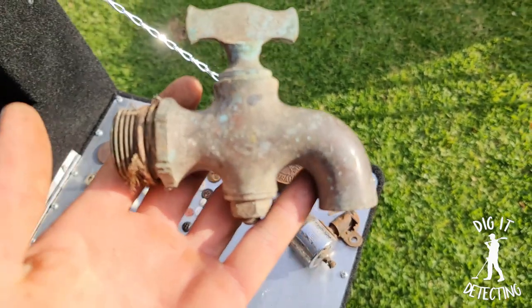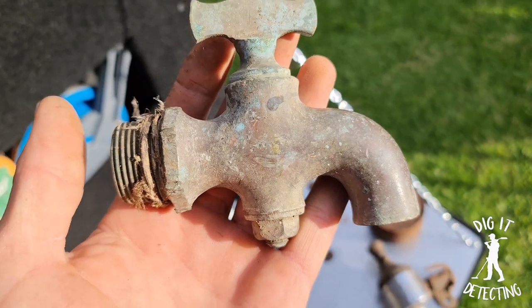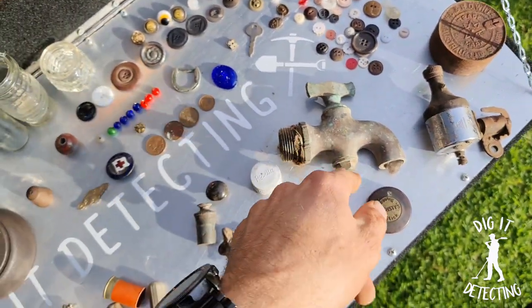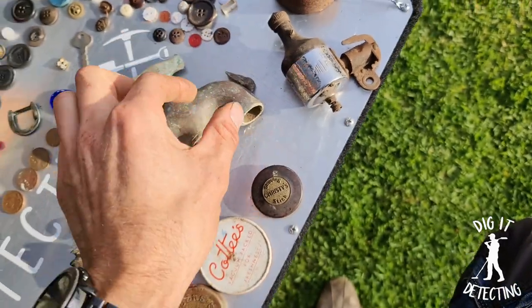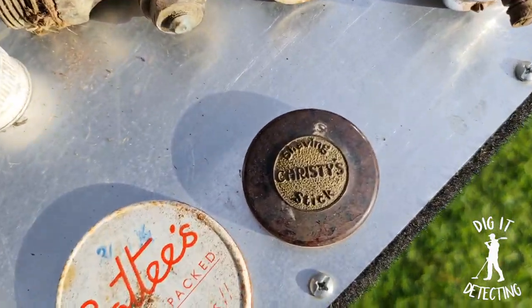The old tap, focus, there it goes. Yeah, pretty cool, nothing special. He was just laying on the floor, so we picked him up. Oh, look, with Lego and everything inside. Yeah, very cool. What else do we have?